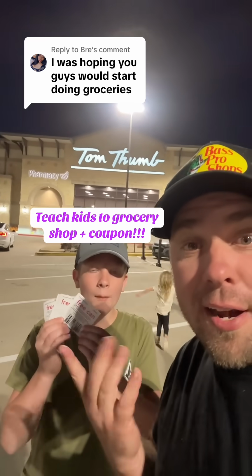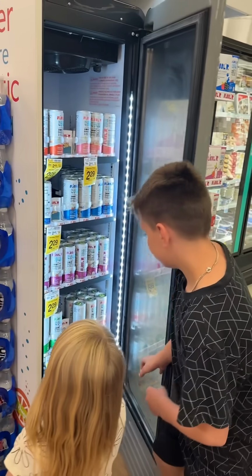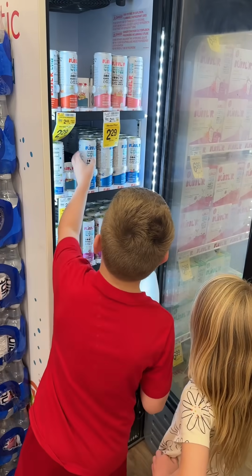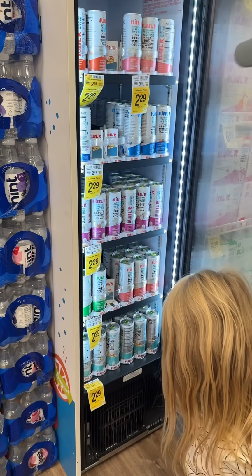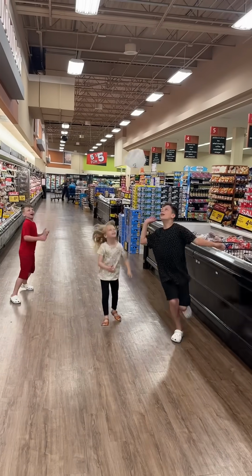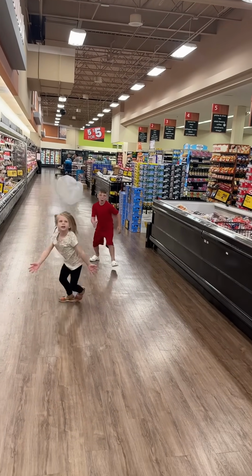Teach your kids the coupon at Tom Thumb. These are the drinks: tropical, blueberry, triple berry, raspberry, lime, and citrus. And this is what our kids do in the store. They take the fruit bags and they puff them up with air.